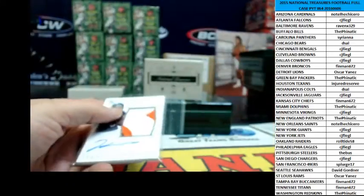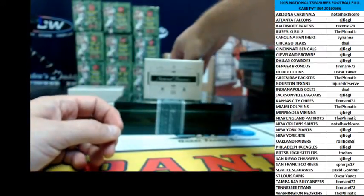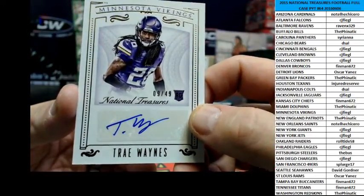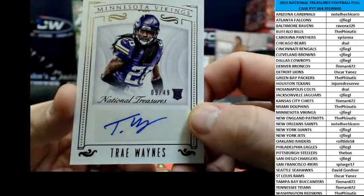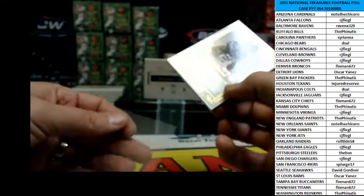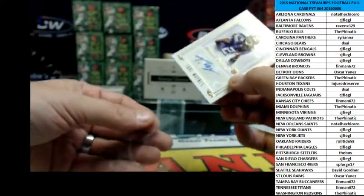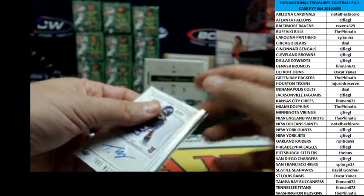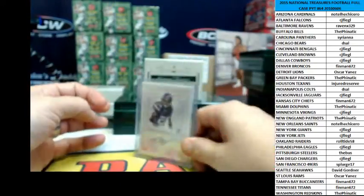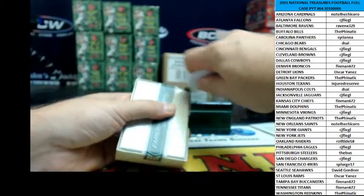What's that, three RPA? Anything is possible in Hobby Direct. We've got 9 of 49 for the Vikings, Auto Trey Waynes. 69 of 99, I just picked up on that. Vikings, RCJ. Whoa, that's the wrong penny sleeve. That was box two. Here comes number three.